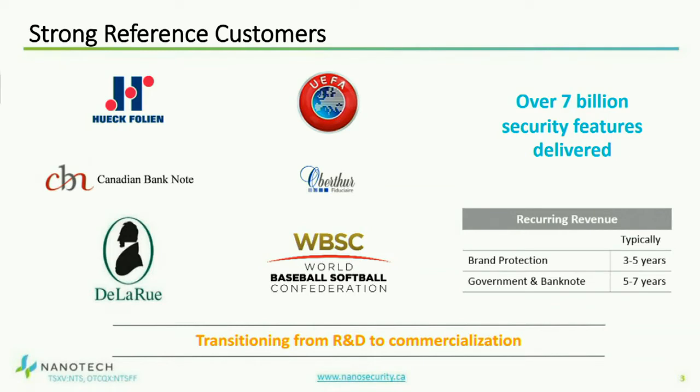In the newly entered brand protection market, we have already gained some nice reference customers. These have included UEFA to safeguard tickets for the Euro Cup tournament, and the World Baseball Softball Confederation, as they rolled out their new licensing program to their 65 million athletes and 150 million fans.